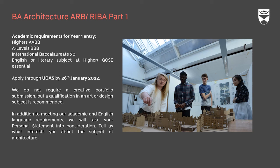We don't require a creative portfolio submission, but a qualification in an art or design subject is really useful in terms of preparing for the course. Don't worry if you don't have any past experience in art or design though.